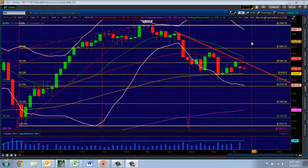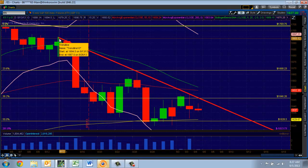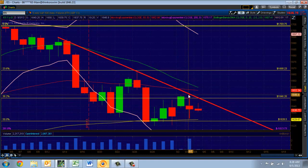Okay, we're looking at a daily chart of the ES. Let me zoom in a little bit here because I want to talk about this trend line that we drew. We drew it on the evening recap Monday night, I guess it was, or Sunday night, and we talked about it yesterday morning. Where do we go up to test? We test the trend line.